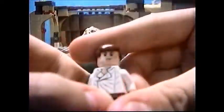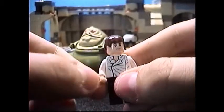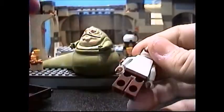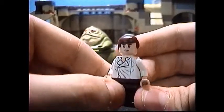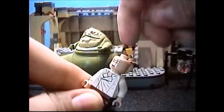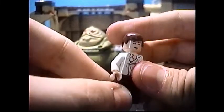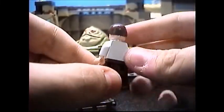This is the figure itself, Han Solo, Skiff. Would have made more sense to include him in the Desert Skiff set, and maybe just had this piece, but this is a nice inclusion. So no back printing there, and he does have a double-sided face. This is right after he comes out of the Carbonite, and he's still, what's it called? Some kind of disease from sleeping so long.